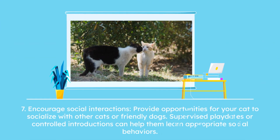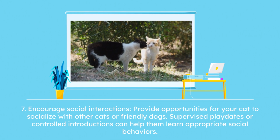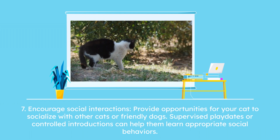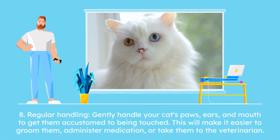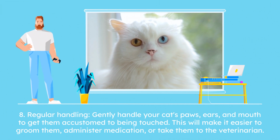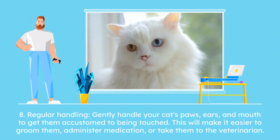7. Encourage social interactions. Provide opportunities for your cat to socialize with other cats or friendly dogs. Supervised playdates or controlled introductions can help them learn appropriate social behaviors. 8. Regular handling. Gently handle your cat's paws, ears, and mouth to get them accustomed to being touched. This will make it easier to groom them, administer medication, or take them to the veterinarian.